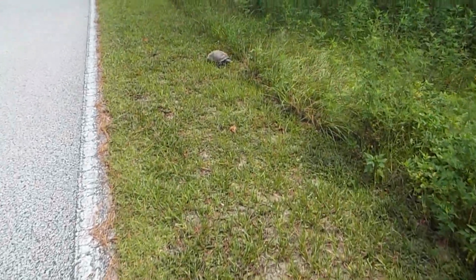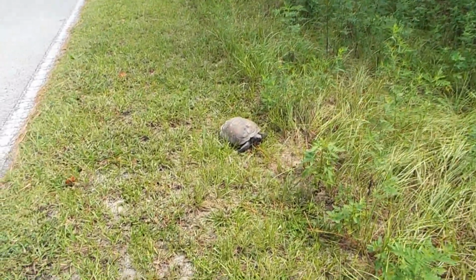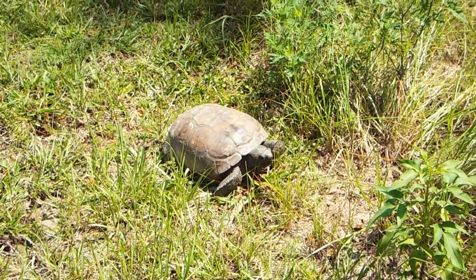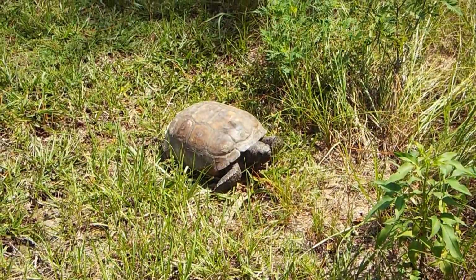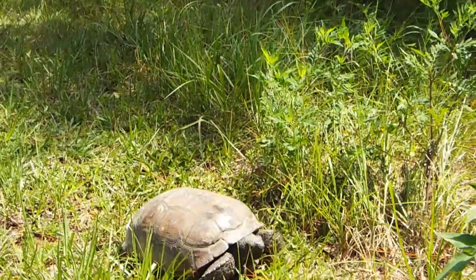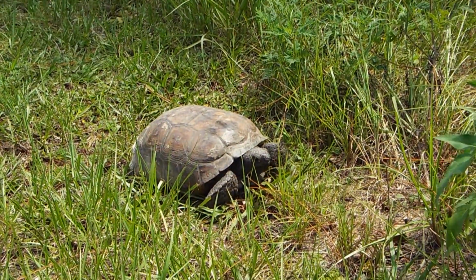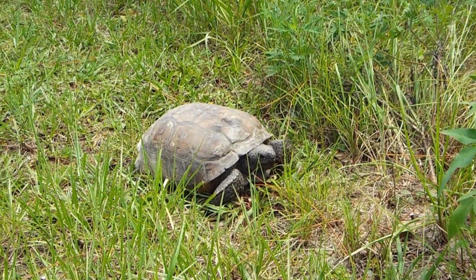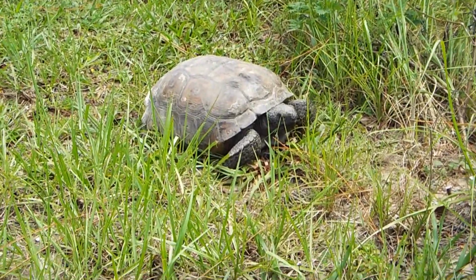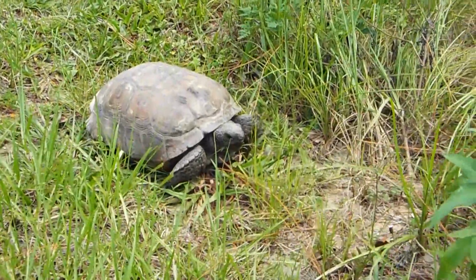Check out this little guy. That's a gopher tortoise. Hey, buddy. It's pretty dangerous being on the side of the road. Don't be scared. He's hungry. Or she. Yeah, gopher tortoise. These are the holes we see all the time metal detecting. Looks like fox holes.